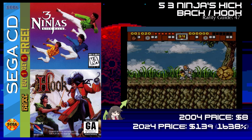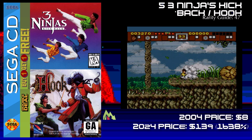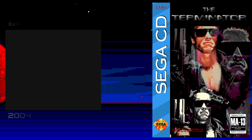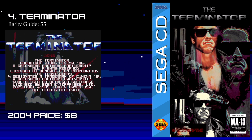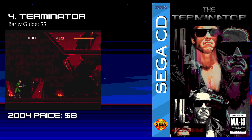But today, in 2024, a copy would cost you $139, which is a 1,638% increase in value. Then we have another licensed movie game side-scroller. It's the 90s after all. This isn't especially rare. It has a rarity of 55.